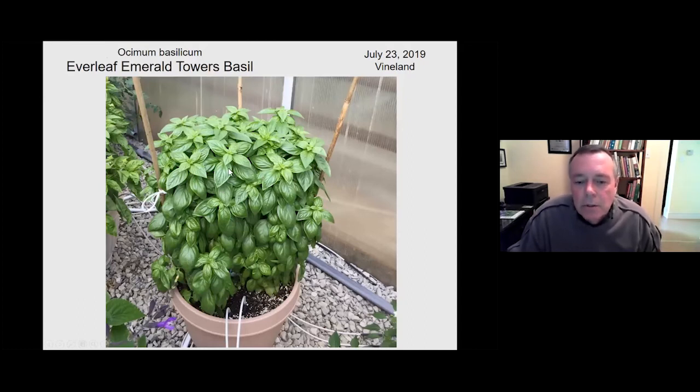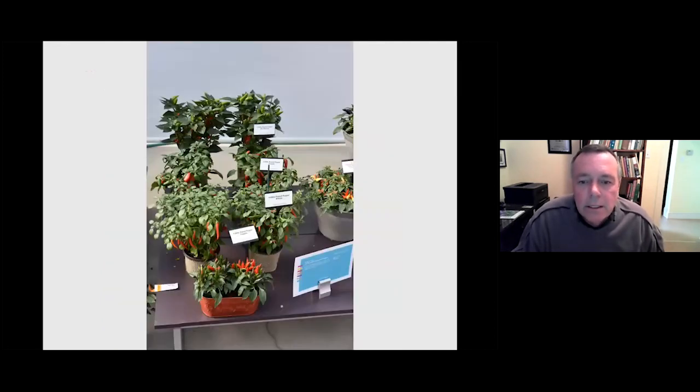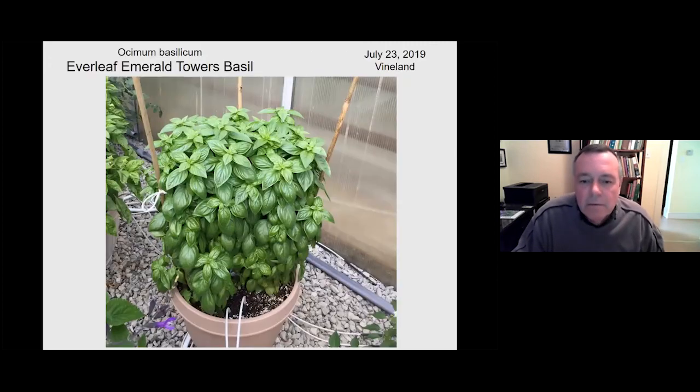Just absolutely gorgeous plant. And for me, I don't eat a lot of basil, but I just love this plant. It didn't bloom, so the leaves did not get bitter over the course of the summer. And it's got this habit of blooming over 9 weeks later than a lot of the other basils out there. Okay.